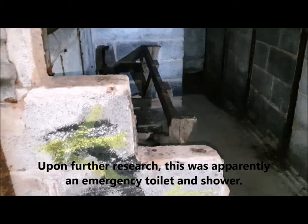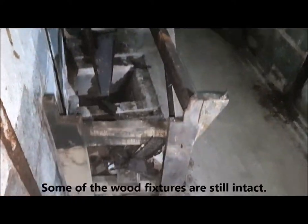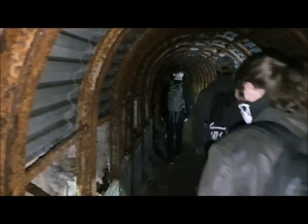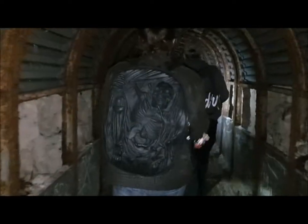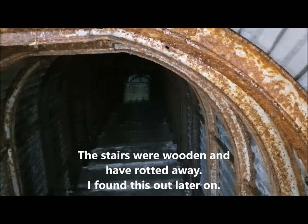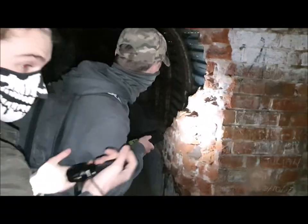I don't really know what this was, to be honest. Carry on. This walk is daunting. I can't really explain why there's no stairs up here. It's just a smooth ramp, but I know very well those tunnels led up to pillboxes. I don't quite know why they've taken the stairs away, and I don't think I'm going to go up those. I'm not chancing that. Right, let's carry on.